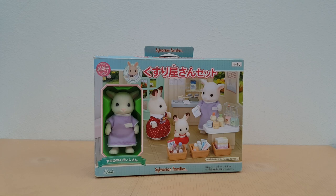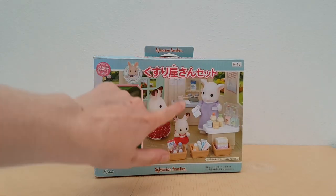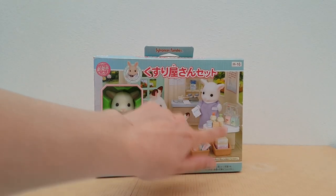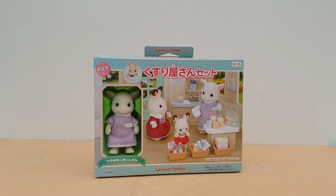So the set that I put on that list, and I'll pop a picture of it here, was the 2003 Japanese exclusive pharmacy set, and it came with essentially the accessories that you can see here. So the baskets, the tables, and the little pestle and mortar and scales and such. And I really like those accessories. I really wanted to put them into my village store to kind of bulk out that shop a little bit. And then I found out that they made this version.